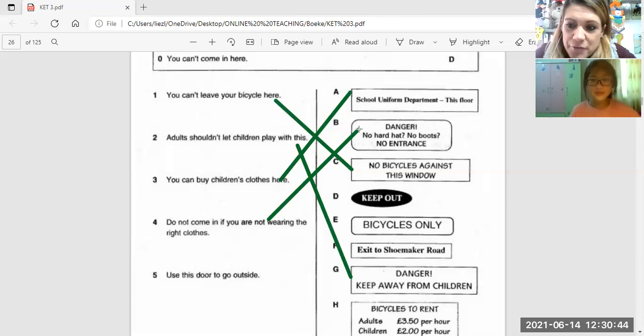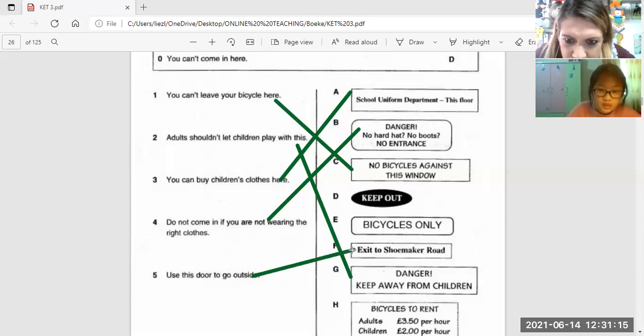And number 5. Use this door to go out. Use this door to go outside. Number 5 is letter F. Exit to, yes, okay. Keep out, bicycles. Exit to that road. Very good, okay.